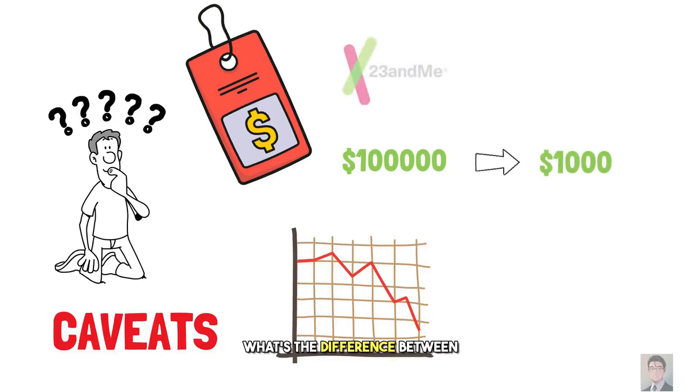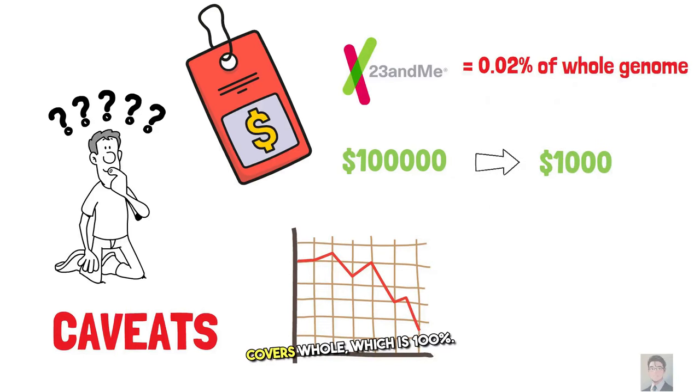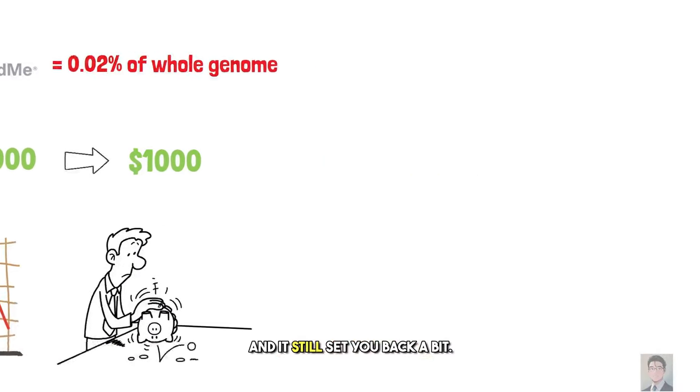And you might wonder, what's the difference between this and 23andMe, which is only about $100? Well, 23andMe only covers 0.02 of your DNA, whereas this genome sequencing covers the whole, which is 100%. But it's like buying a fancy gadget. Your insurance might not cover it, and it still sets you back a bit.